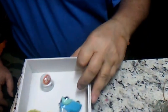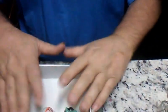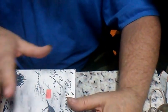And then there's this guy. He's a slightly bigger version. So all those kind of sit up there. Like I said, they don't really sit in the box, but they sit up there. And that's probably where I'll end up putting them back up.